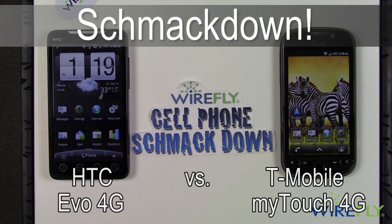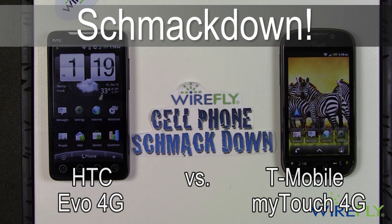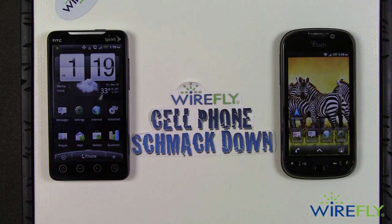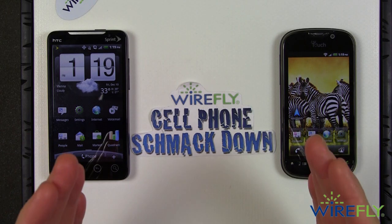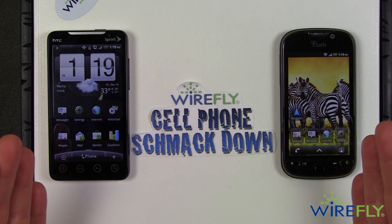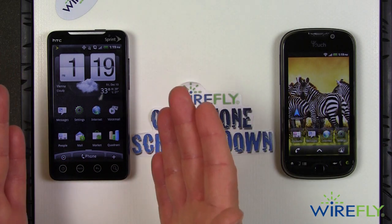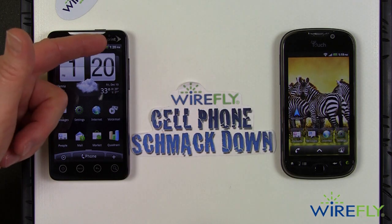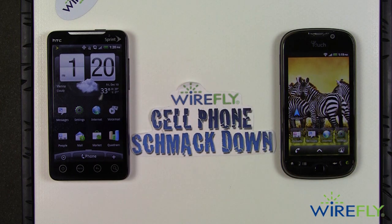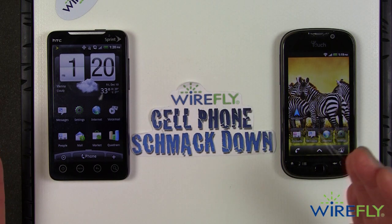Hey everyone, this is Bob here in the Nerve Center at the Wirefly campus with a cell phone schmackdown with two of the biggest heavyweights in the industry. At the moment, I'm aware of only 4 phones that hold the mantle of 4G, and right before you here are 2 of them. On the left is the Sprint EVO 4G, obviously on the Sprint network, and on the right is the T-Mobile myTouch 4G, obviously on the T-Mobile network.